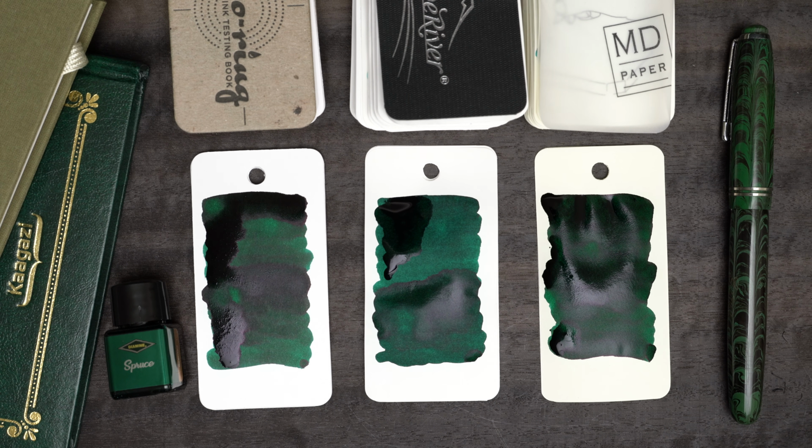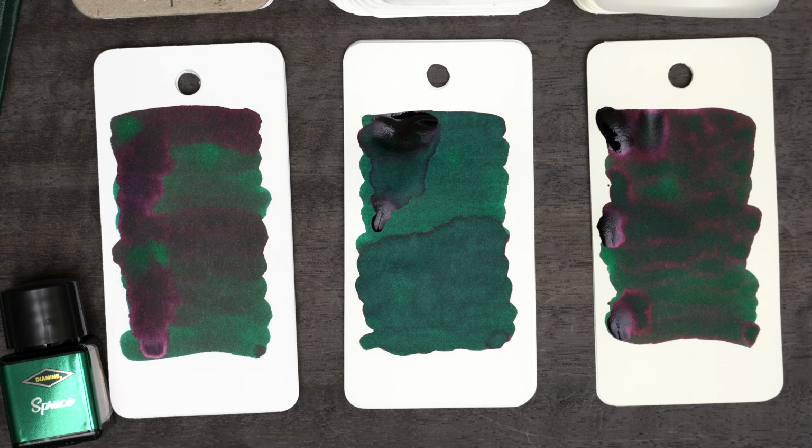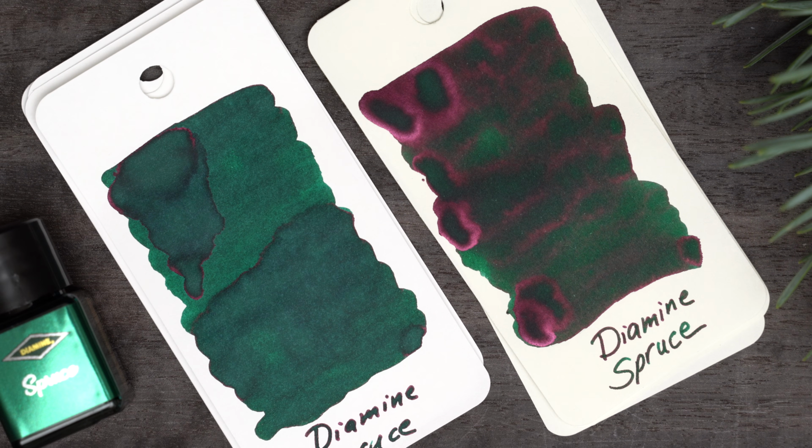As this is drying, a good amount of purple sheen is starting to show up. That's a little surprising since it wasn't marked as a sheening ink, but of course it's very common for green inks in this color range. Compared to the color ring, the swatch on the Tomoe River paper is just a little cooler in tone, and of course the one on the Midori is a little bit warmer, which looks nice.